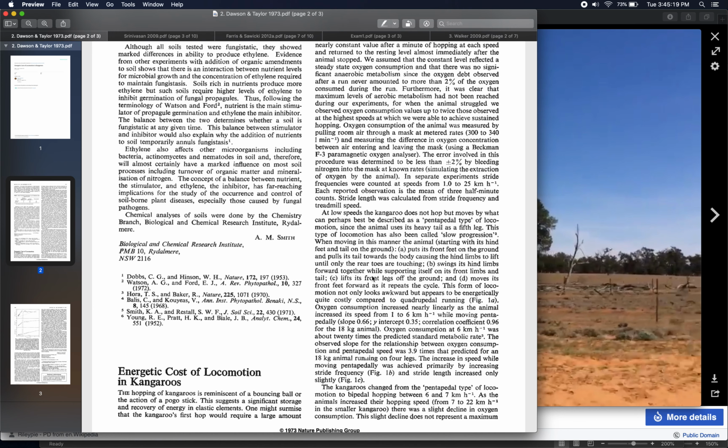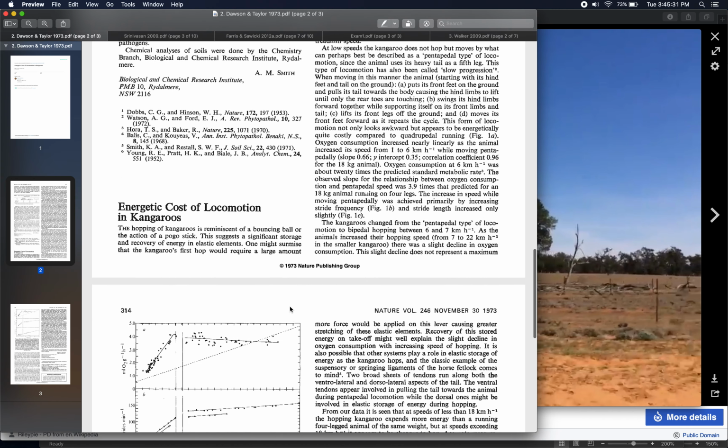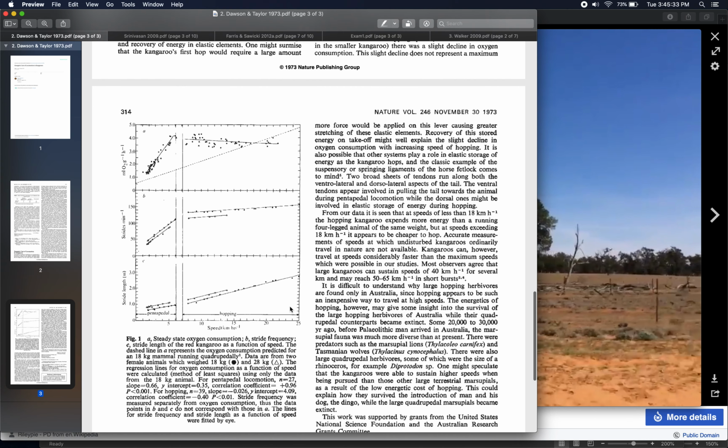At the time in 1973, this was for sure the first and only data on the energy cost of locomotion in kangaroos. And there may have been others since then, but this is certainly some really unique data for sure. So what did they find here that was so cool?